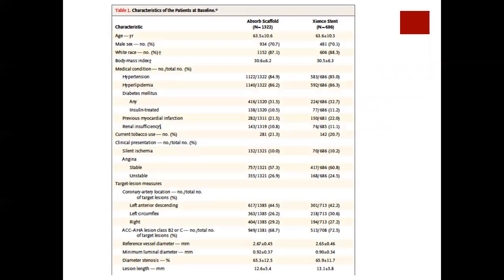This is just the characteristics of the patients at baseline. They were good at cross-matching, and there was no significant difference in terms of comorbidities or what vessels they stented. So for the most part, they were pretty effective in terms of cross-matching.